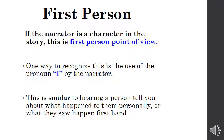So we have two kinds of point of view, first and third. If the narrator is a character in the story, this is the first person point of view. How do you recognize this? You recognize this when the narrator says I. He uses the pronoun I. This shows that he is a character in the story. This is similar to hearing a person tell you about what happened to them personally or what they saw happen.